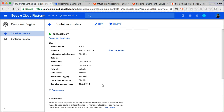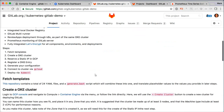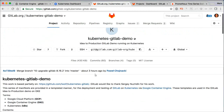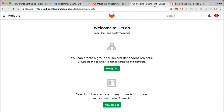Pretty straightforward. I've actually followed the instructions in this GitLab demo repo here. It's really straightforward. It just does take several minutes to go through, especially the first time. But basically, it's all there, no magic involved. And here is our Kubernetes dashboard showing off the pods that we've created for GitLab. So now I'll switch over to the GitLab instance itself.